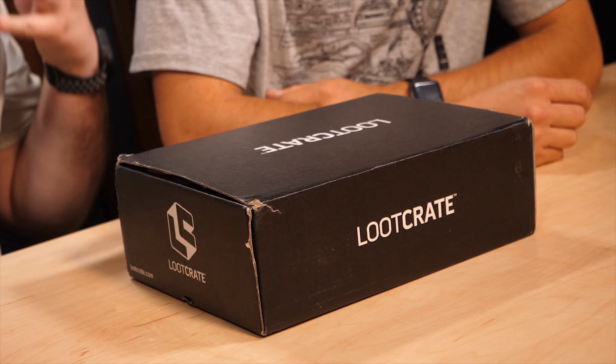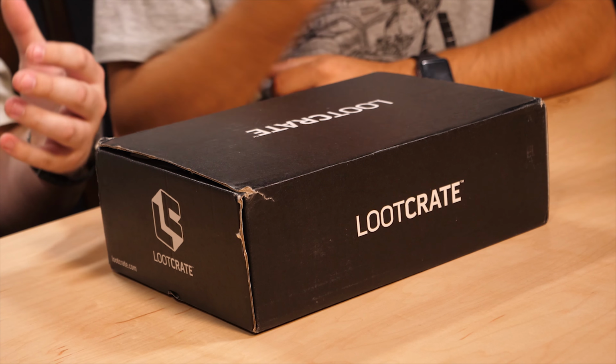So it's been a while since we've done a loot crate, but we are back with one, and we heard that this one has some stuff that we think we might like and that we are interested in. Well, hopefully you're interested in it too, and we hope that there's some cool things that you guys are really gonna enjoy. Let's go ahead and bust this open and see what we got.